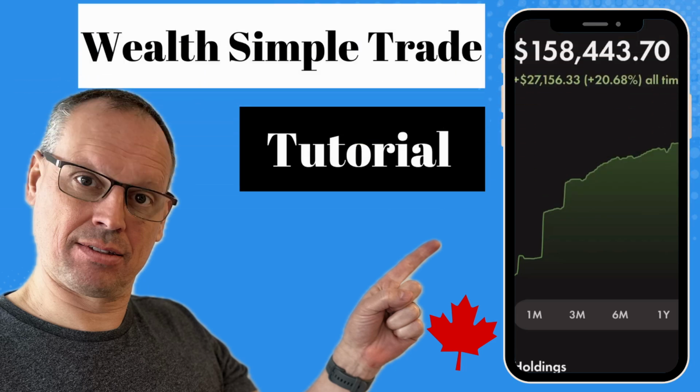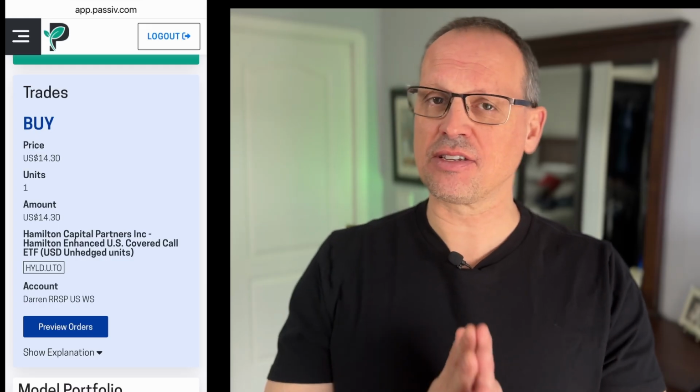Now, I use Wealthsimple as my main broker because it's the easiest I find for beginners. It's not necessarily the best one out there. If you've been around for a little while, you might find other brokers that work better for you as you become more advanced, but as a beginner, I like this because it's very simple to use.